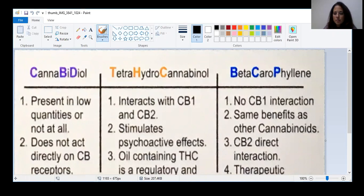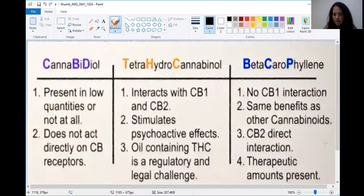So the cannabidiol, tetrahydrocannabinol, and beta-caryophyllene are all different compounds that can influence the endocannabinoid system in your body. And they attach to those different receptors and they can affect your body in different ways. Just a little spoiler alert, Copaiba is part of the beta-caryophyllene or BCP family of cannabinoids.